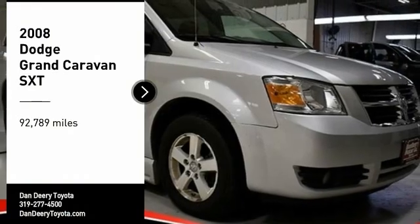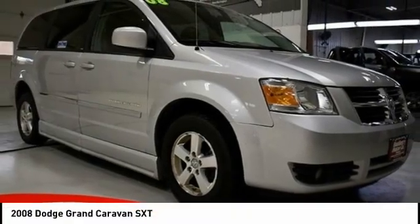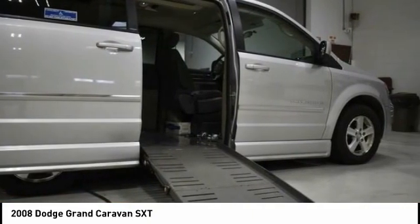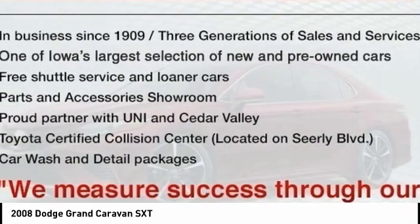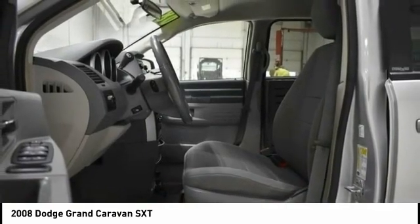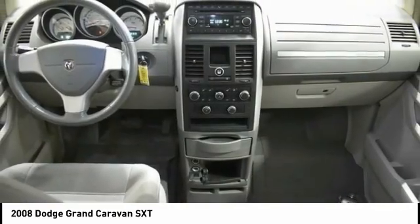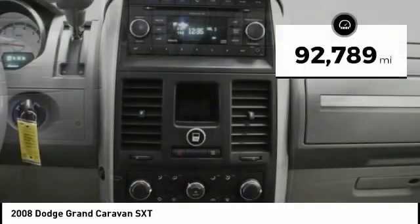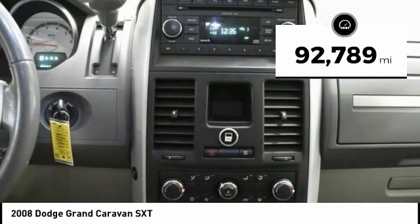Choice today with the 2008 Grand Caravan. The Dodge Grand Caravan received the government's highest front and side crash rating of 5 stars. Its vast interior is widely praised, with an innovative seating arrangement, versatile cargo storage, and enough entertainment features to keep the kids entertained on road trips. This vehicle has less than 95,000 miles.